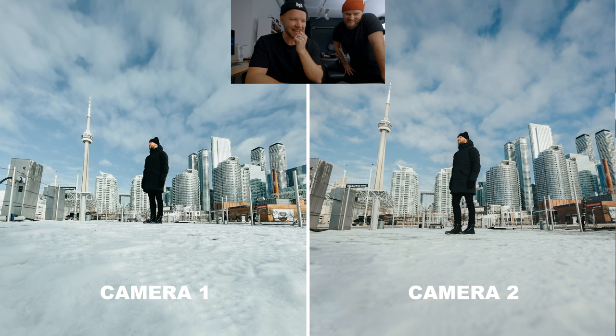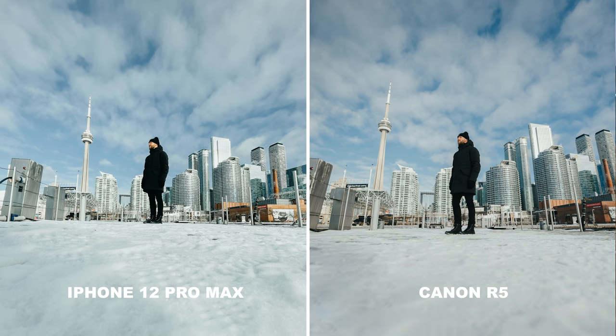Okay, I think I know this one. They're surprisingly similar, but judging by the sharpness in the buildings, I'm gonna guess that the first one is the iPhone and the second one is the R5. Bingo. Yes! I didn't get duped right away at least.